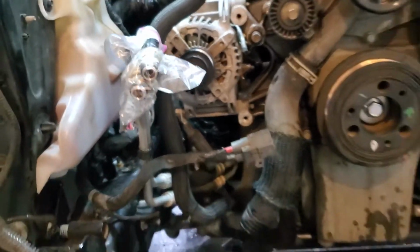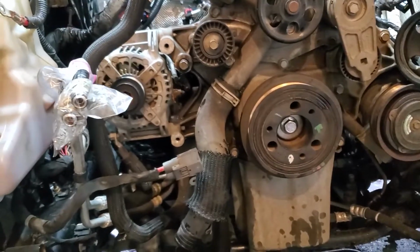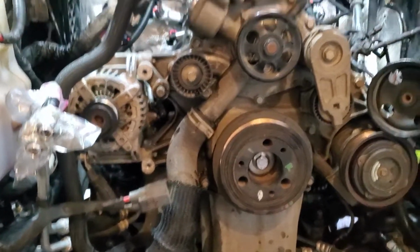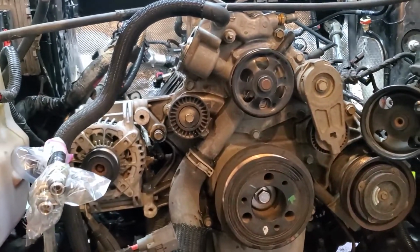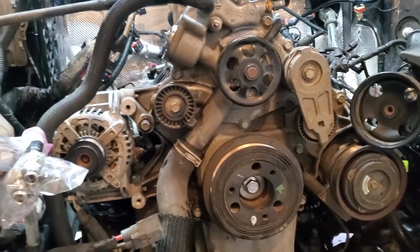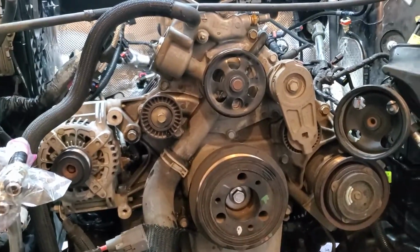The front timing plate cover and everything's going to be off because I'm trying to get to the cam today so I can take a look at the damage on the cam. Yeah, we need all new lifters anyway. I'm likely looking at the Comp Cams lifters or just going back to the Dodge style lifters. Guys have had pretty good success with them. Anyways, talk to you soon.